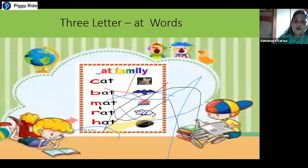Okay, if I say you to spell fat, how will you spell it? Fat. A-t. Its sound is at, fat. The sound of M-A-T, mat, is m-a-t, mat. Next, the sound of rat is r-r-at, rat. Hat sound is h-a-t, hat. Okay, the sound should be in your mind and you have to read the word. Okay, let's see the new words of the family.